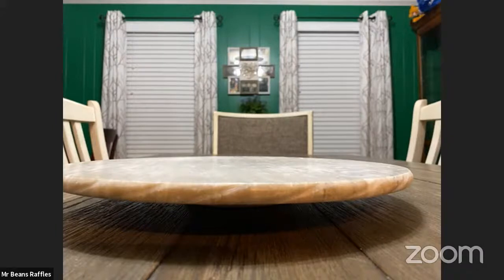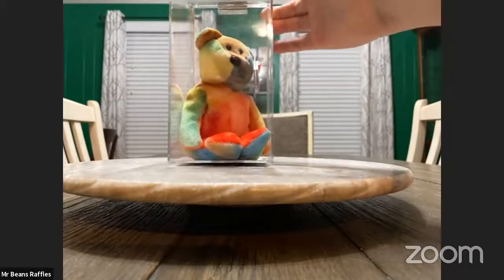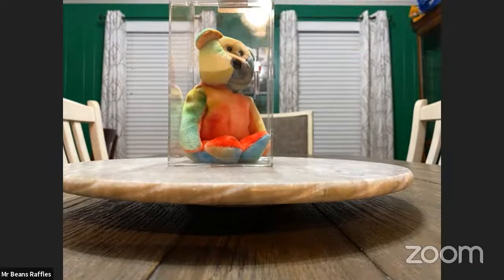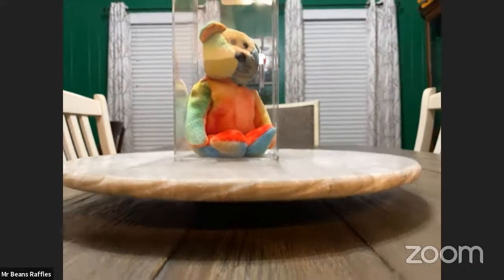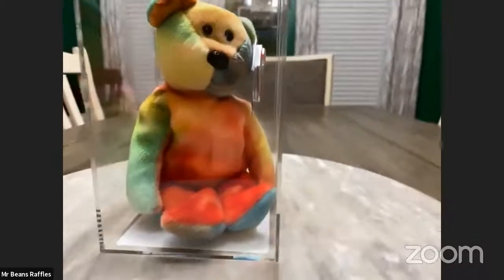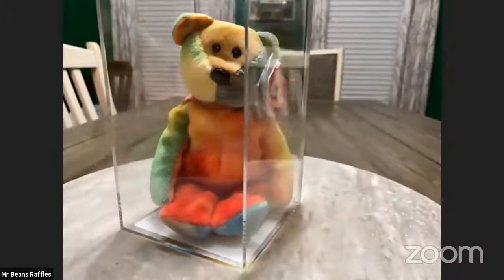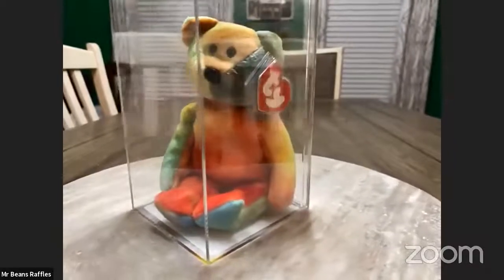And we're going to start off with one that I think everybody's going to be really excited about. This is a familiar face here at Mr. Beans. We have another 3-2 Garcia coming up for direct sale. And this little guy's coloring is out of this world. He does have a comment on the tag here, which I will show you at the end. He has some really fiery reds, as it has been described.